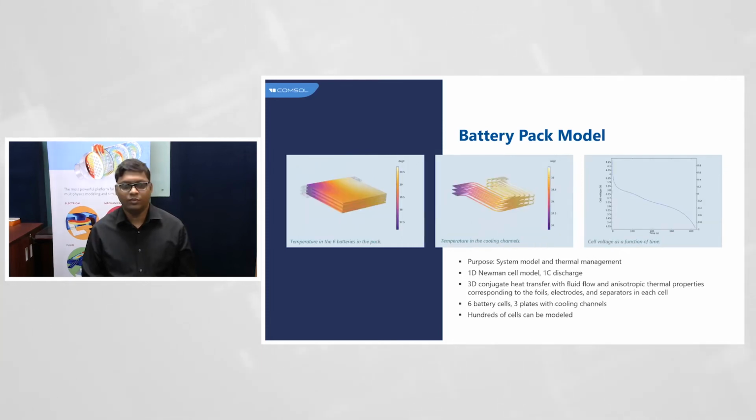Similarly, there are two different examples that we are taking, one for a cylindrical cell and the other for a prismatic cell, but you can make any other geometries as well, which can be a pouch cell. A pouch cell also you can stack and make a model.